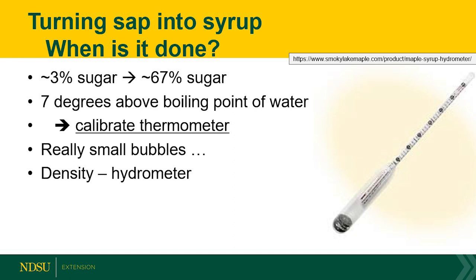If you want to get really technical, you can measure the density of the water or density of the syrup using a hydrometer. And I don't know how much these cost because I don't want to get that technical.